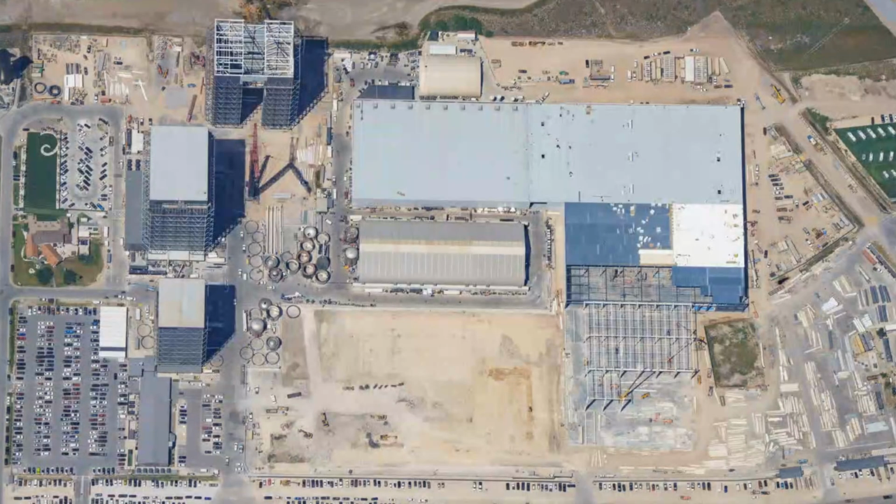Okay, on to Star Factory. Unless there's any more questions with the ring yard or the wide bays.